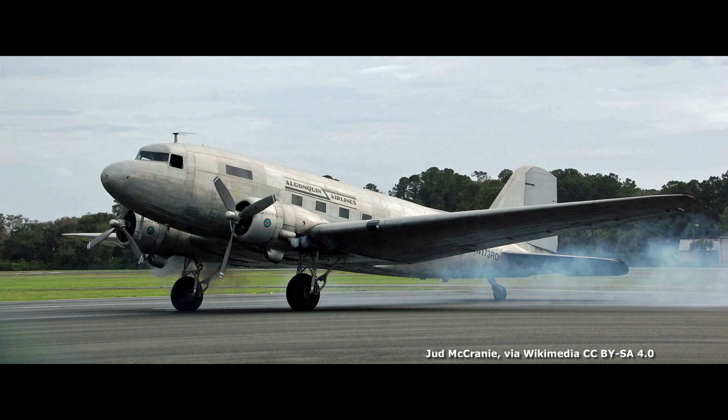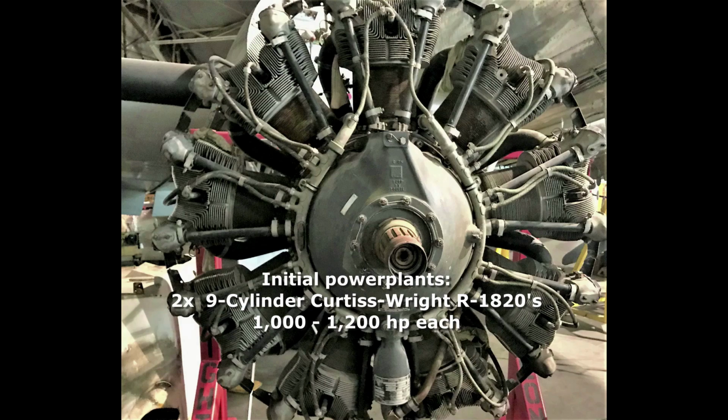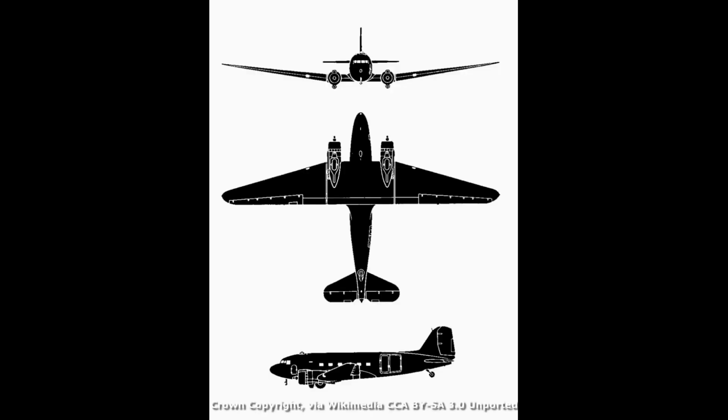The initial DC-3s were powered by the uprated Curtiss-Wright R1820 engines starting at 1,000 horsepower each and later reaching 1,200 horsepower each. However, starting with United's order in early 1937, most all DC-3s manufactured were fitted with 14-cylinder Pratt & Whitney R1830s, eventually reaching 1,200 horsepower each, which became the definitive power plant for the DC-3 and military C-47s. Wingspan was increased from the DC-2's 85 feet to 95 feet. Gross takeoff weight reached just over 25,000 pounds.